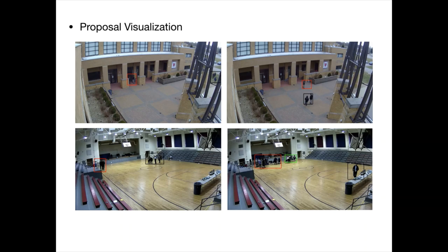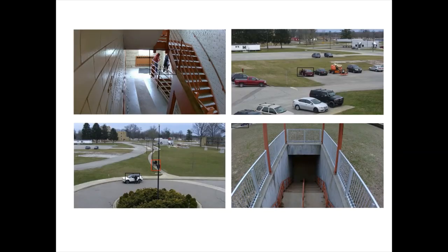Here we show the proposal visualization results on our KF1 test dataset. It can be seen that the bounding box may contain multiple activities, and that's why we use the multi-label classifier. From the bottom right example, we could see that the proposal generation module can also detect the fast moving and especially small activities.